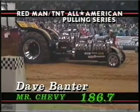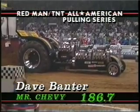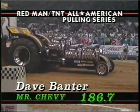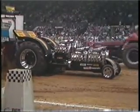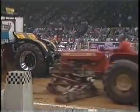Comes up short of the Redman TNT pylon. Even though he was able to keep it running straight down the track, Dave Banter and Mr. Chevy will come up a couple of feet short.